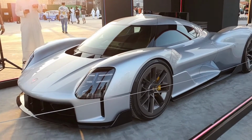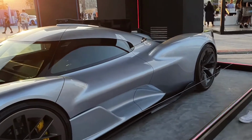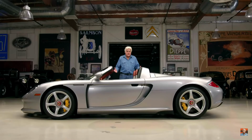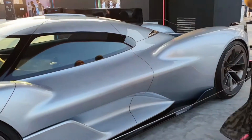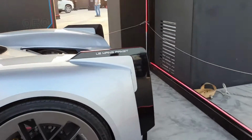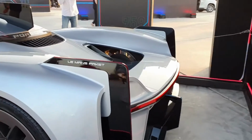And hypercars from Porsche are few and far between, as they've launched only 3 so far: the 959, the Carrera GT, and the 918 Spyder. If we're being generous, we can take the ultra-rare 911 GT1 into consideration, but overall, there have only been a few dedicated flagships over the years.